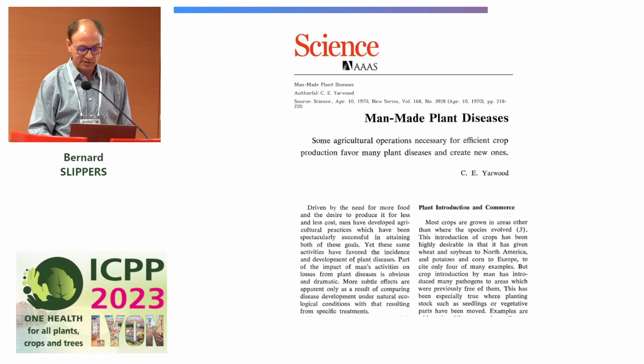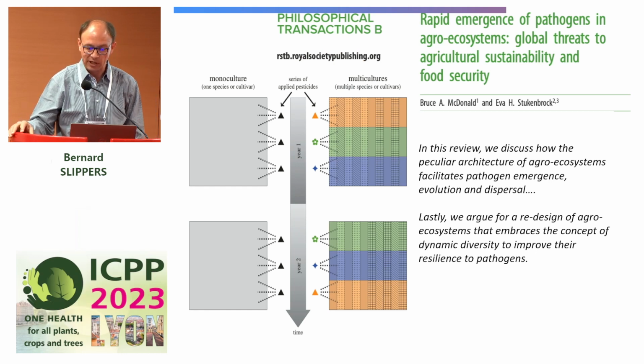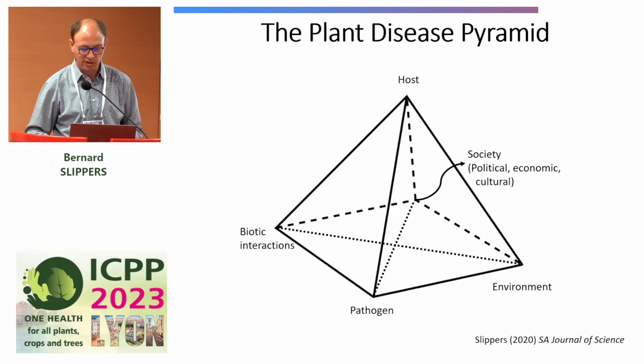But in this, Yarwood in this Science paper says we've made all of these spectacular advances in terms of production in our agricultural systems, yet these same activities have favored the incidence and development of plant diseases. Again, my co-author and Bruce McDonald a few years ago also reflected on how our agroecosystems actually stimulate the rapid emergence of plant pathogens, and call for a redesign that incorporates evolutionary biology principles to manage these and not just a simplistic approach within monocultures. Again, at this conference, there was quite a bit of discussion on how this is being implemented. So it's not new that we're reflecting on our major impact on the development of plant disease.